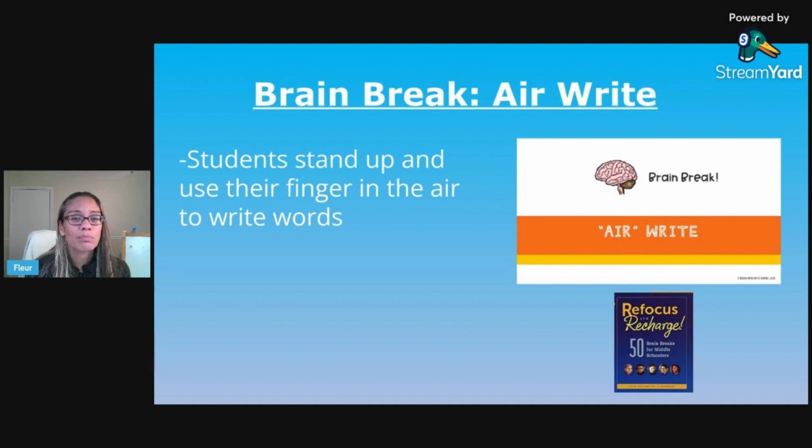Another one, you can use brain breaks. In this book, Refocus and Recharge: 50 Brain Breaks for Middle Schoolers, I love this book. They have so many different kinds of brain breaks you can do. This is just one of them, and it's called Air Write. What they do is they stand up and use their finger in the air to write words. So standing up, that's the movement, and then you can have them use their whole arm.